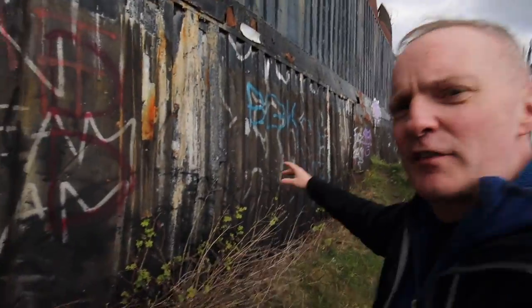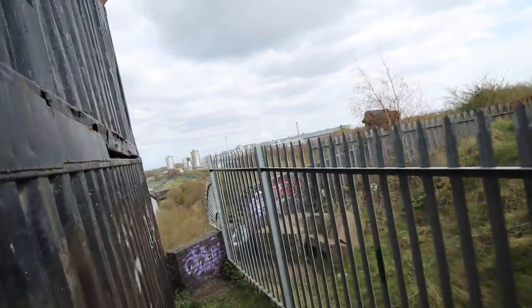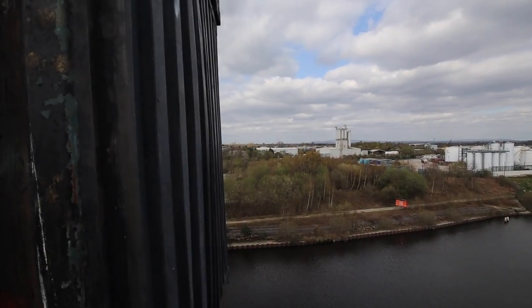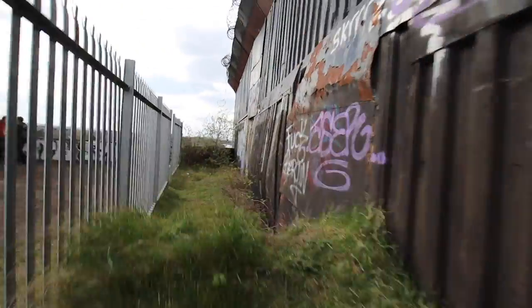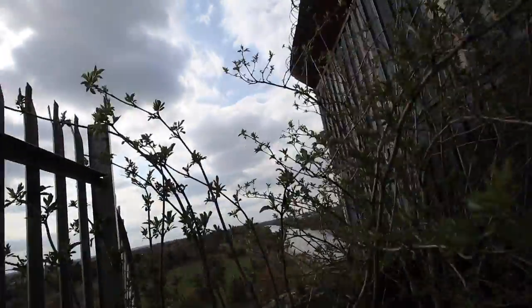I'll just show you the containers. If we go this side of the fence, the containers span the width completely. They've done a really good job here of making sure you don't get past and onto the viaduct. And it's the same on the other side. You just can't get past at all. So unless I bring an oxyacetylene torch with me, I ain't getting on the viaduct.